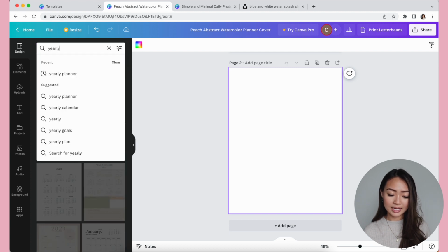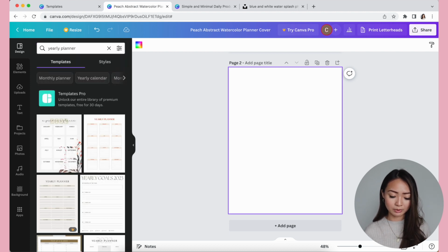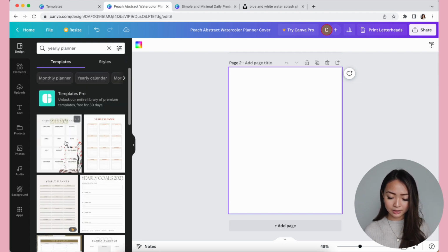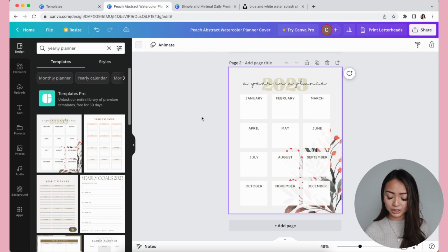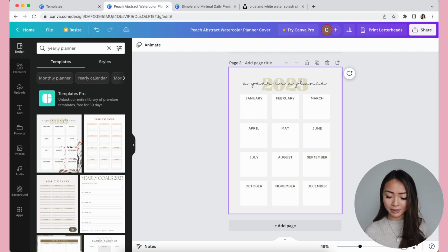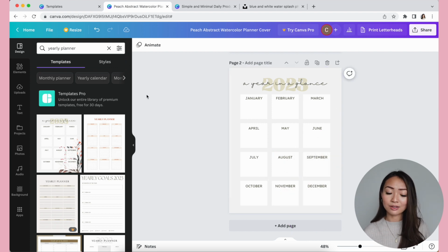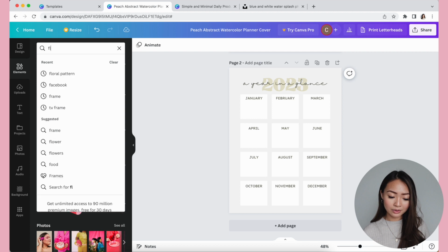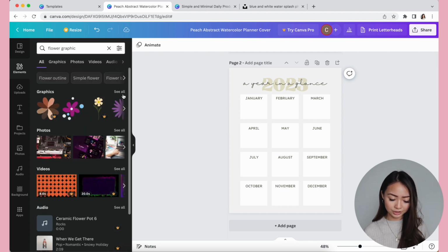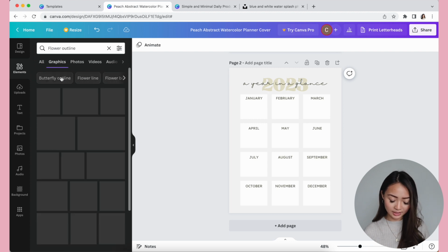I'm gonna look for a yearly planner for this page, which is what I used on the other one that I just made. And this was actually the template that I had used. This is what it looked like originally. I just made some changes to it because I wanted it to match the theme that I had going on. But you'll see that there's a picture here that is actually not free. So I'm gonna delete that, but you can always add other pictures that you want. If I wanted to add a flower graphic, you can look around and you just have to check which ones are actually free. There's a lot of stuff that is paid.